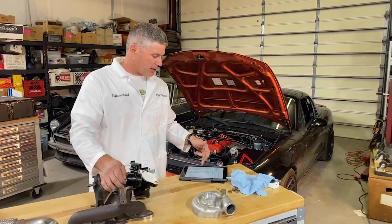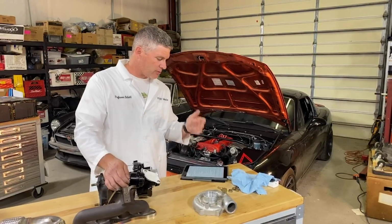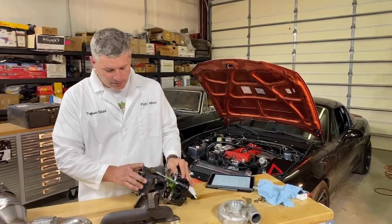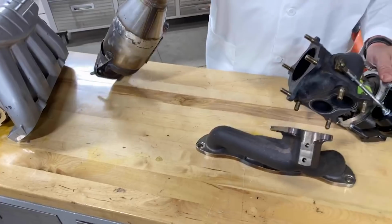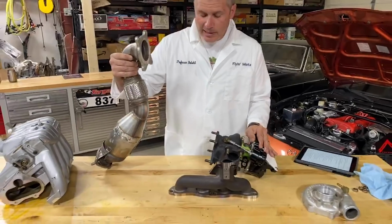There's one question here about the manifolds. Is there a performance difference between 2.5-inch and 3-inch downpipes on the Turbo NA8? And I'm going to make this more of a generic thing and talk about why that's the thing. So that's referring to basically the downpipe, the pipe that comes from the turbo down to the exhaust system. This is the downpipe off this car. This is a BBR setup for an ND.